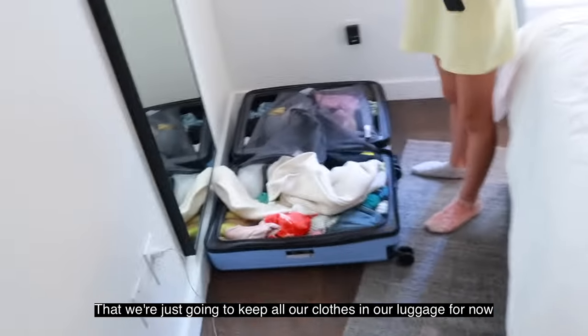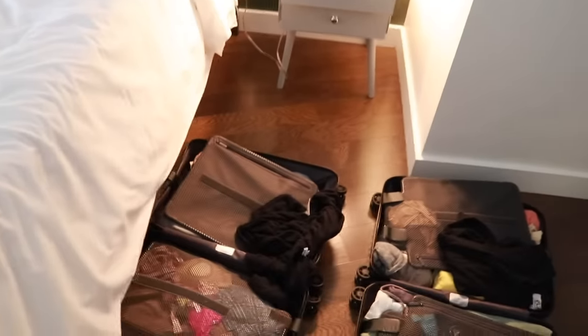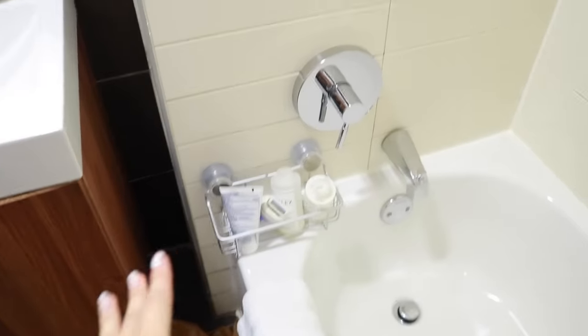Alright guys, we decided that we're just gonna keep all our clothes in our luggage for now. But we took out all our pants and put it all in here. And then we have all our bathroom stuff set up here. We're just trying to unpack and stay really organized, you guys. Organization is key. Guys, we are ready to go out and adventure.